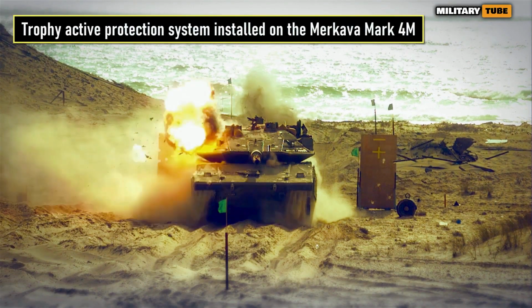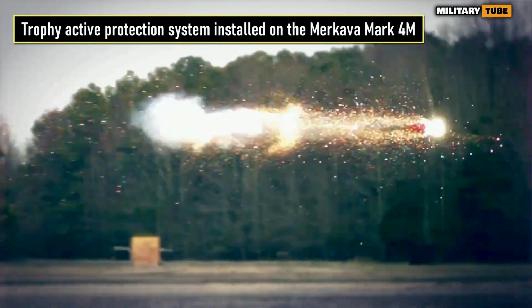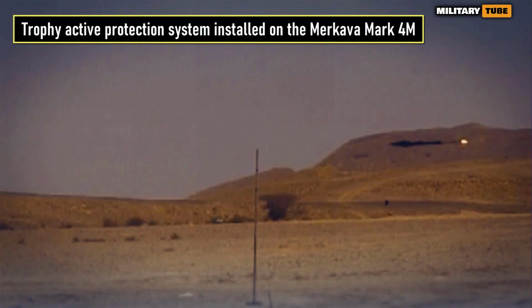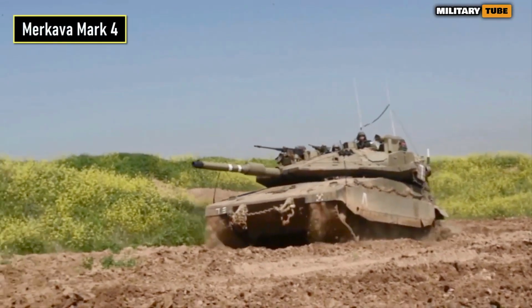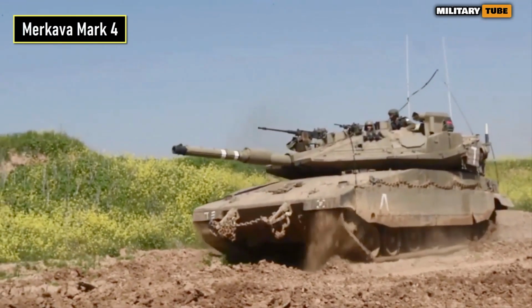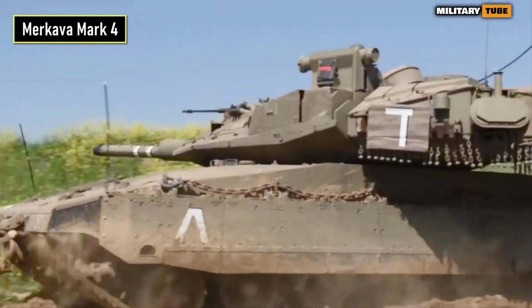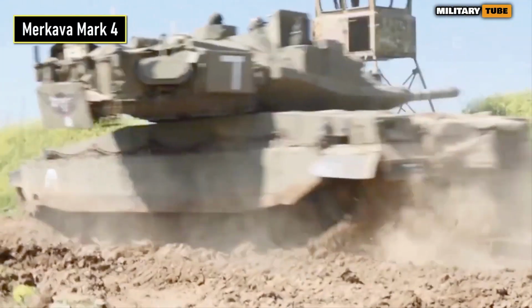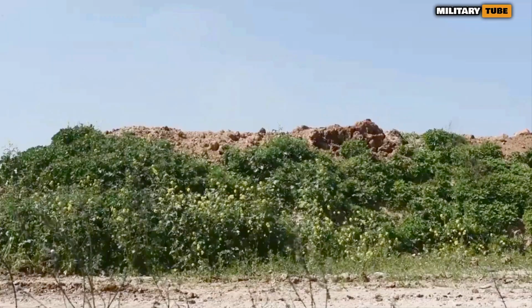The Merkava Mark IV was equipped with, among others, the Trophy Active Protection System, which provides greater protection against threats like anti-tank guided missiles. The main armament of the Mark IV remained unchanged compared to the Mark III and consists of a 120mm MG251 LR gun, which allows the use of the latest NATO programmable and anti-tank ammunition.